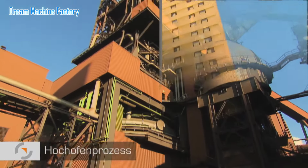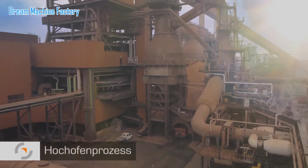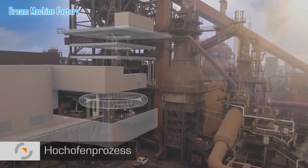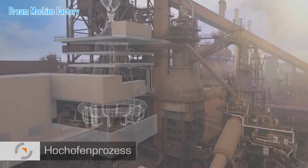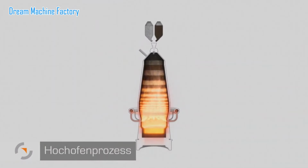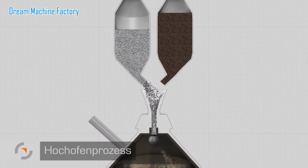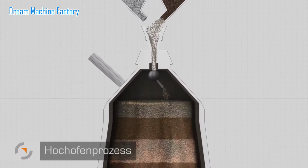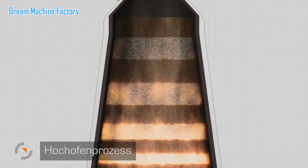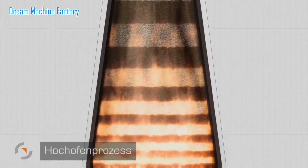Iron-bearing materials, like sinter, lump ore, and pellets, coke, and limestone are fed into the top of the furnace via a rotating chute. As these layers descend inside the furnace shaft, they are exposed to rising hot gases produced by blowing preheated air, approximately 1,500 degrees C, into the bottom through tuyères. The coke combusts in the presence of oxygen, generating carbon monoxide, CO, and heat, approximately 2,000 degrees C.